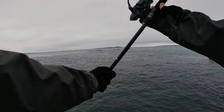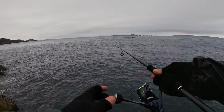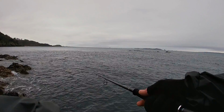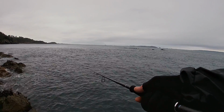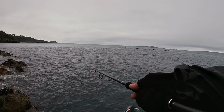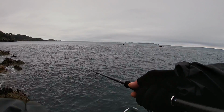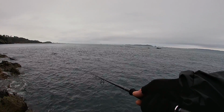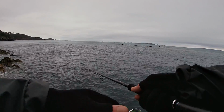So far it is dead. Now I know for a fact there's plenty of bass on the west coast at the moment, but I wanted to come down here and try this spot today because last year I actually did really well down here, and the last sort of 3-4 times I've come down, it's been really dead. I haven't caught a single fish. So I just wanted to try it again today to see if the occasions I came down before were just odd occasions when you've not timed it right, and the fish aren't here.